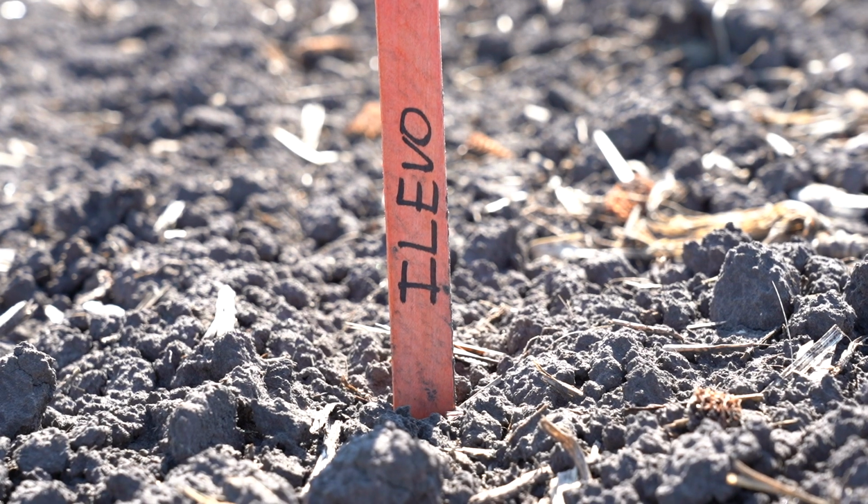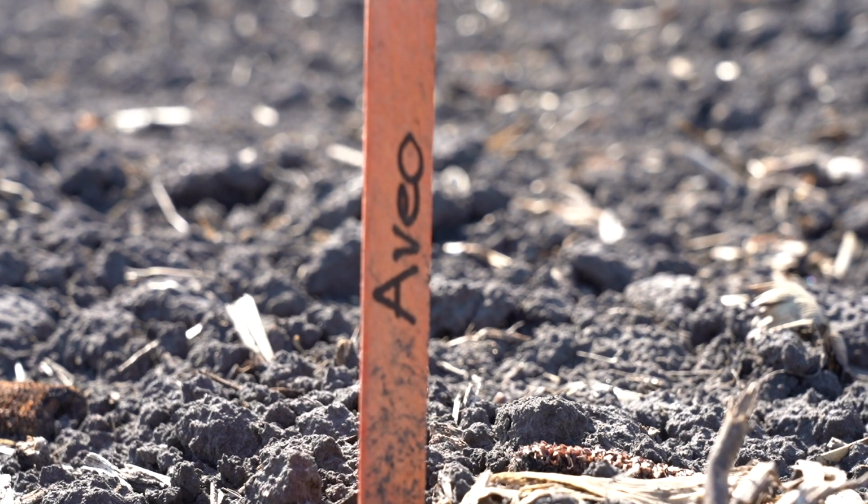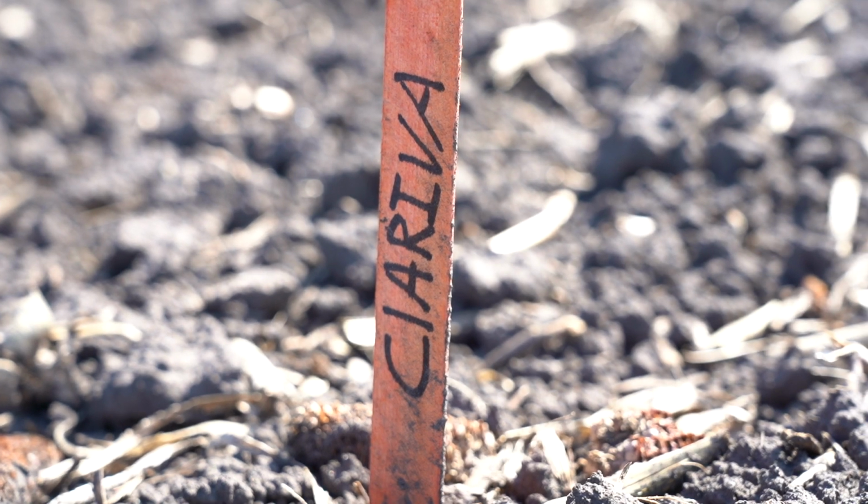So one of the things that we're doing for Living Proof here is demonstrating a couple different seed treatments. Right behind me here, we're working on a couple. The first one being Ilevo from BASF, the second one being Avail from Valent, and the third one being Corriva Complete from Syngenta. All three products we have done some testing over the years, and one thing we wanted to do this growing season is to dive a little deeper into it and see how it actually affects our egg counts.